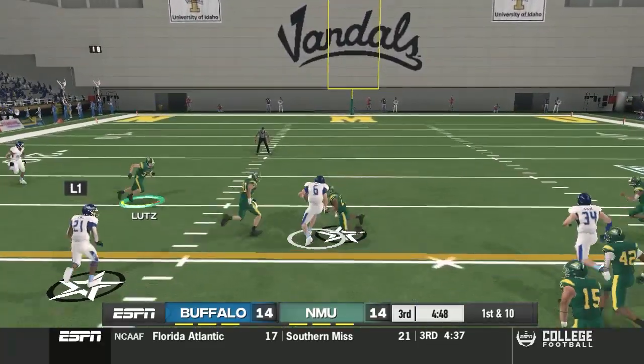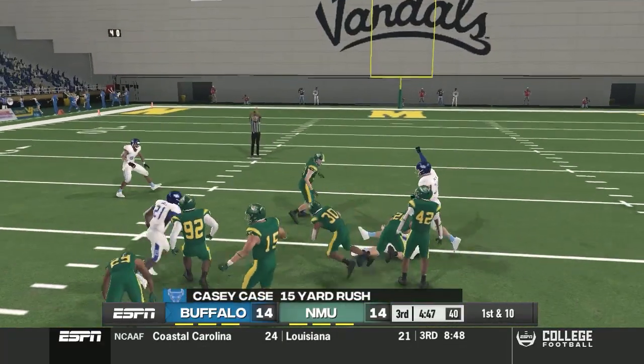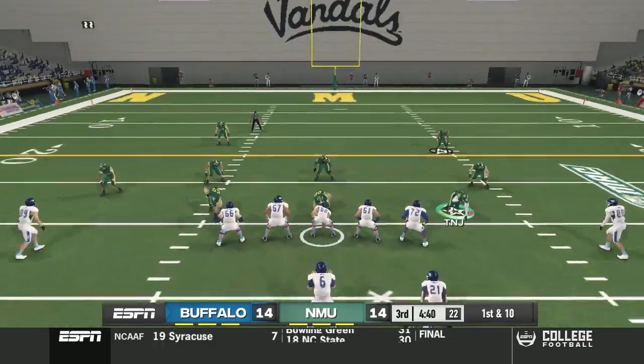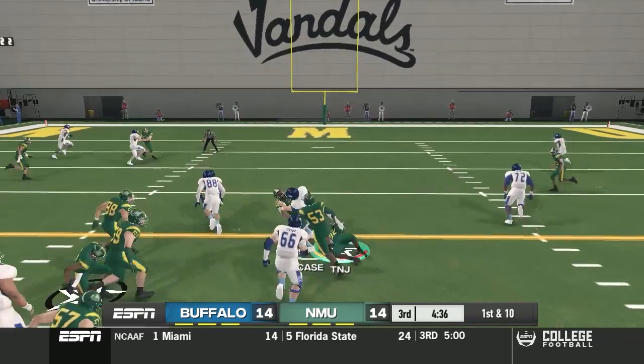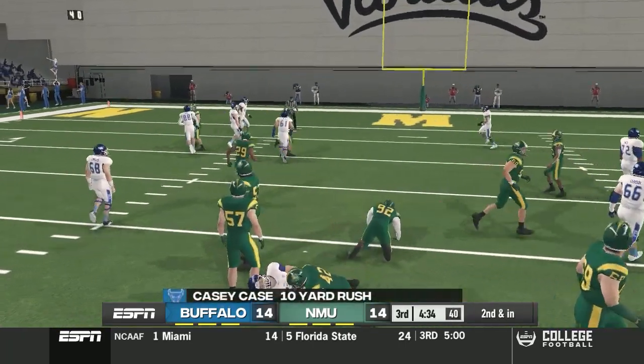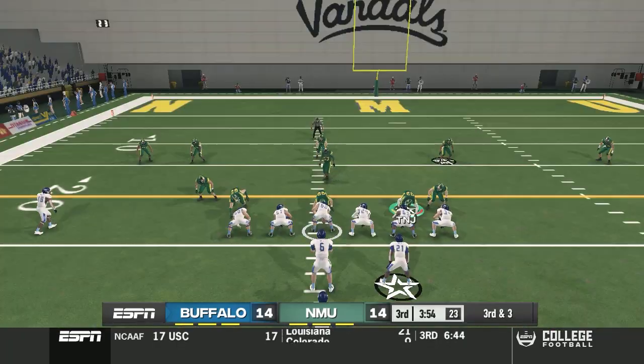Here's a 1st and 10, and Casey Case picking up 15 yards for a first down. Buffalo on the move. They're going to go with Casey Case again. Little hold on to the football and take off for 10 yards.